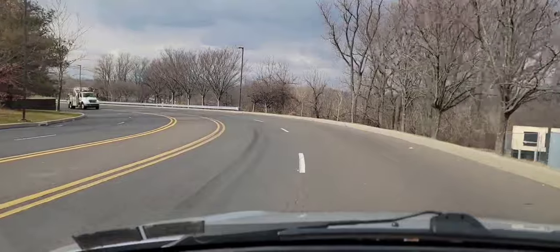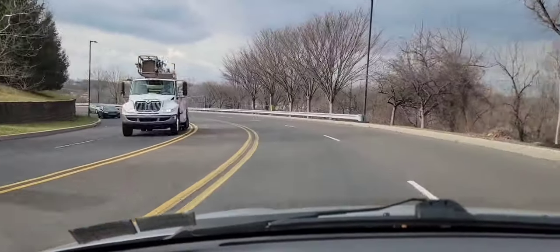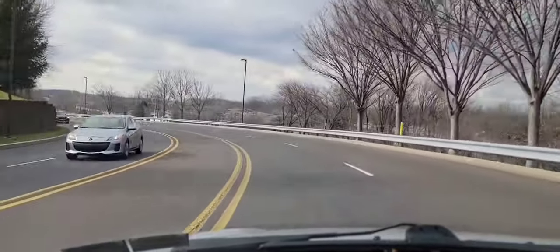So yeah, this Target, the last Target, and this Walmart, these are the Neshaminy Mall ones. These are the ones that are heavily, heavily packed with collectors.